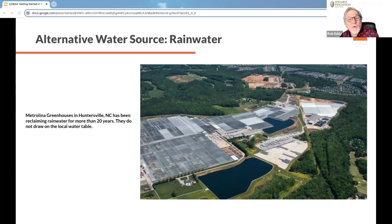Of course, use of rainwater is routinely done in the Netherlands, where growers are required to have a storage capacity of at least 500 cubic meters of rainwater per hectare. That's about 53,000 gallons per acre in our terminology. And this can provide about 65% of their irrigation needs.